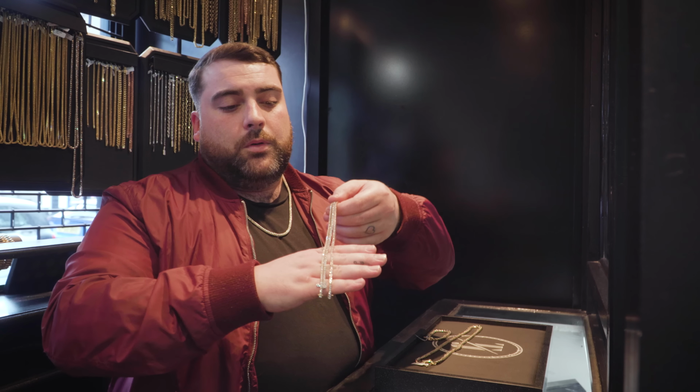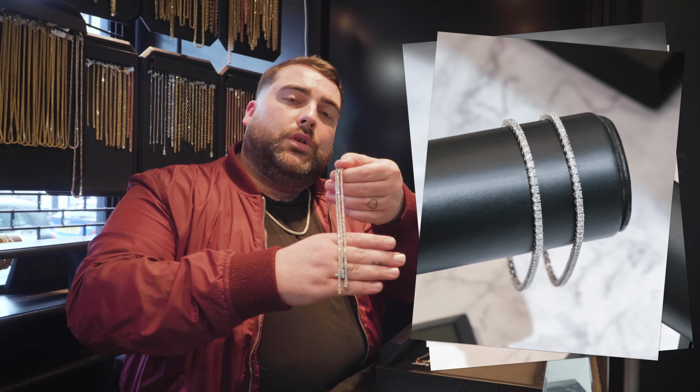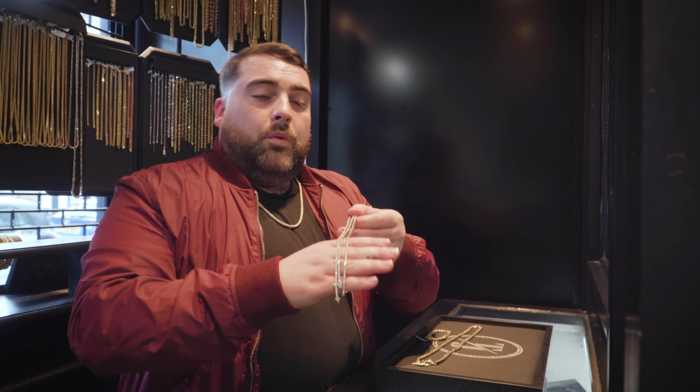What's going on, people? Just thought I'll run you through some of the bits that we've been buying and selling since we haven't been on YouTube for a little while. So we've been getting a lot of these tennis bracelets in, yellow, white and rose. We've got 2 carat, 3 carat and 4 carat. We sell a lot of these.